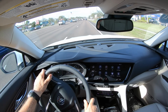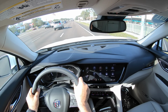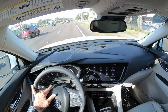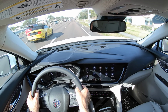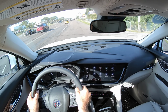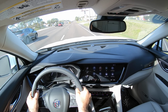All right, guys, we have left Dick Norris Buick GMC. We are in the 2021 Envision Avenir. Let me show you by hitting that mode selector button. There are 3 different drive modes: Tour, Sport, which we're gonna stay in, Snow, and Ice. Now, when you're in Sport, you get a little bit of a green checkered flag there. Let's go ahead, I'm gonna slow down just a little bit, and we're gonna go on throttle and see how that 9-speed transmission shifts. So on throttle, here we go.